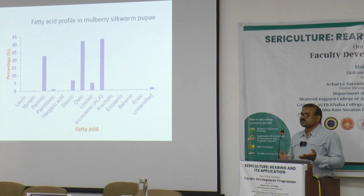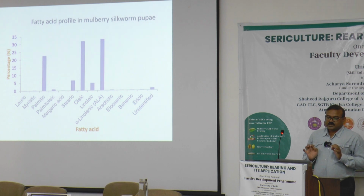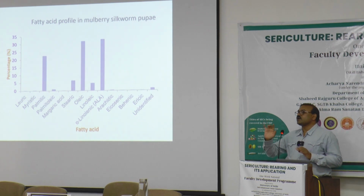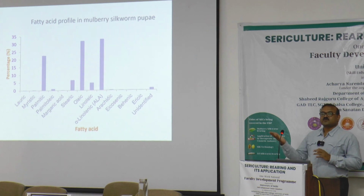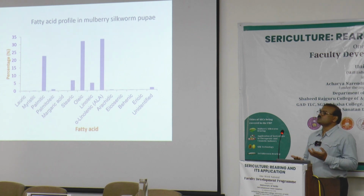And fatty acid profile also we carried out. Silkworm pupa oil contains around 12 kinds of fatty acids, out of which it is rich in omega-3 fatty acids. Alpha-linolenic acid content is very high. You take 1 liter of silkworm pupa oil, it contains around 300 grams of alpha-linolenic acid. It is as good as flaxseed, which contains a very good amount of alpha-linolenic acid. Even fish oil is a good source of omega-3. Similarly, silkworm pupa also contains it.